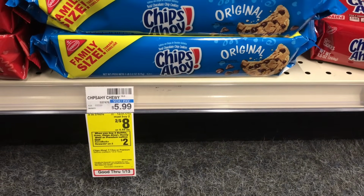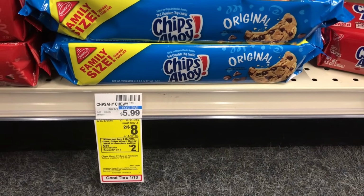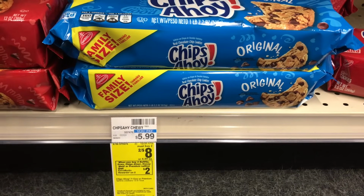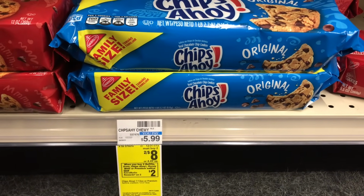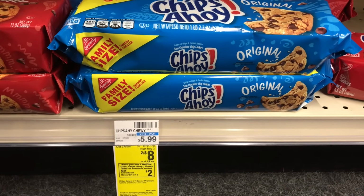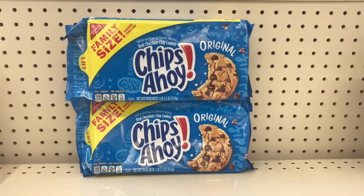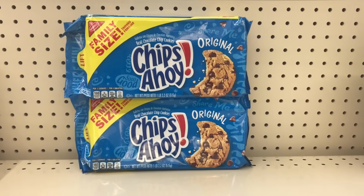Another food deal I have in this video will be the Chips Ahoy. They are part of the buy 2 get $2 back and it's a limit of 1. And they're also on sale for 2 for $8. Pick up 2, pay the $8 and get $2 back, making both items just $6 or $3 each.